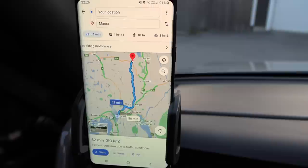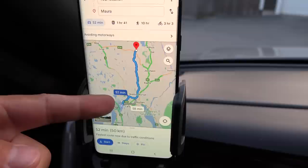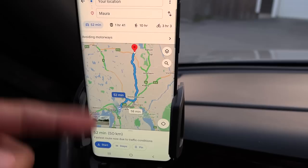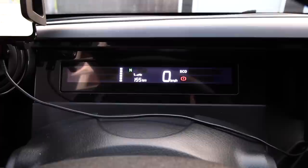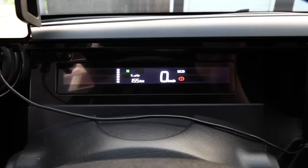So the first thing I will check is distance error. You see, from here we avoid motorways, by the way, but we are allowed to drive on ring road. From here to Møre, that's 50 kilometers. I will have to follow that route exactly because I will be checking distance error. Right now, it claims that we have 155 kilometers of range left. That's the odometer. This one is the trip meter, I reset it. Hopefully this one goes up as we drive, we'll see.